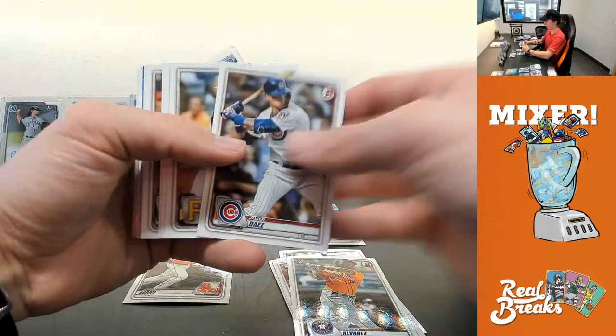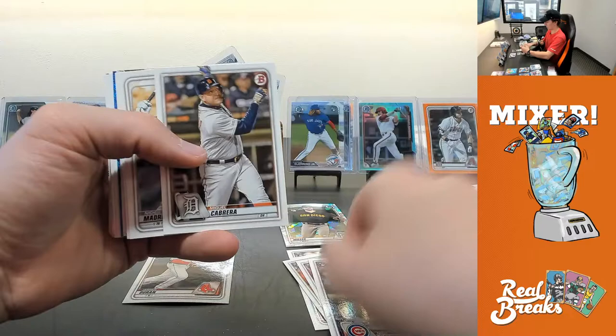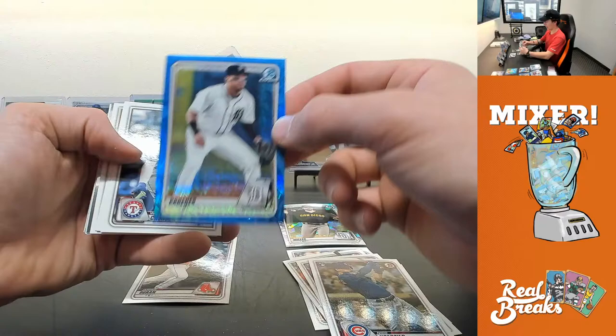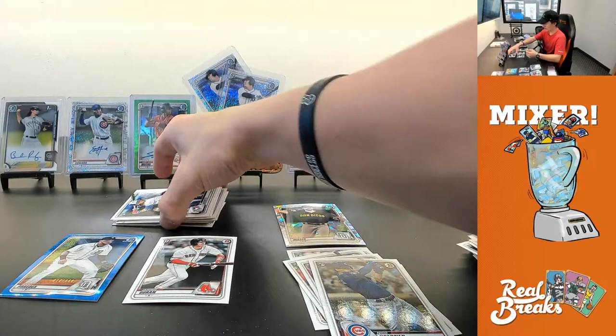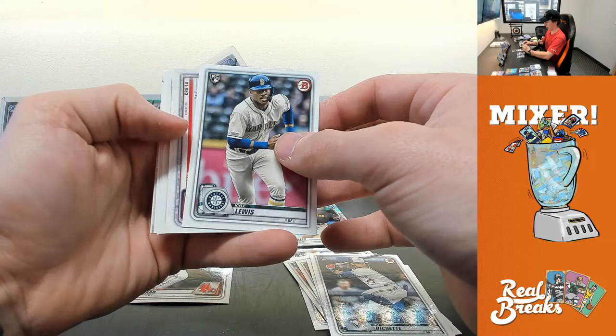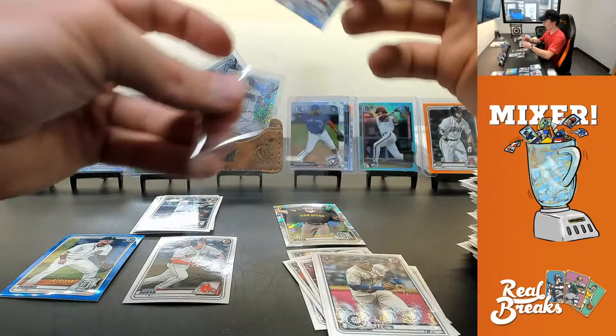Otto's got to be coming up here. There's a Nico Otto. Blue. Isaac Paradise, blue shimmer out of 150 for the Tigers. A Boba Shet base paper. Kyle Lewis, and it is for the Indians, Logan Allen, rookie ink out of 499.